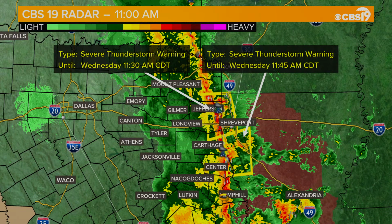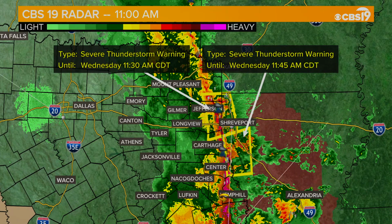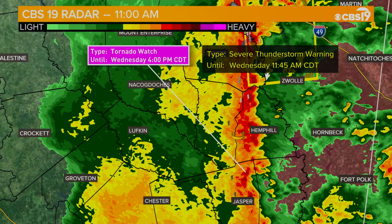Looks like a new severe thunderstorm warning was issued east of Center, but that does not include maybe just a little trickle, little piece of Shelby County as it moves eastward. Still looks like down towards Sabine County, Hemp Hill area, not a warned storm right now. You can see our little Titan indicator is giving us an idea that there is some rotation within that cell. And within that cell, there could be some rotation, which could create either some small hail or an outflow wind that could be on the strong side.